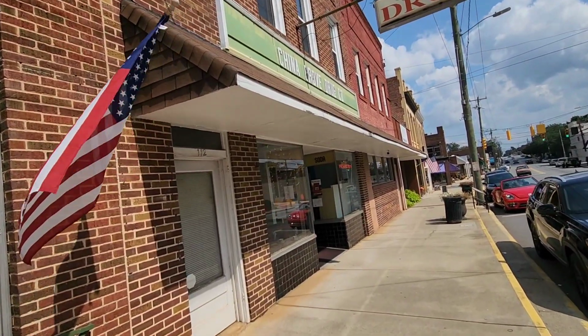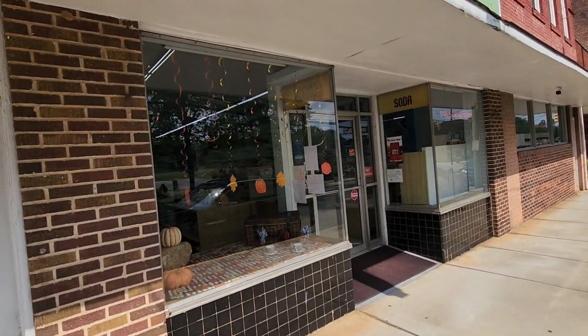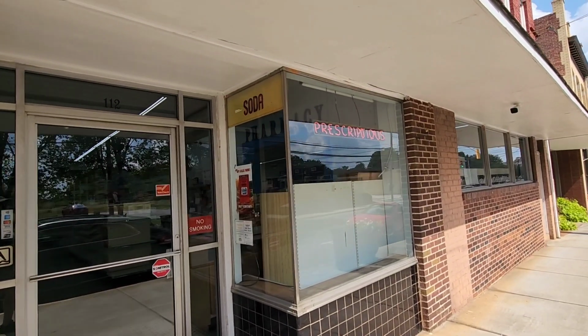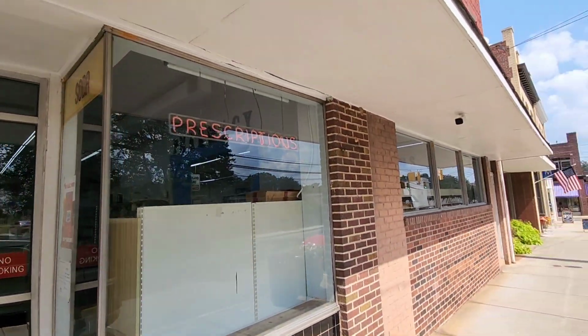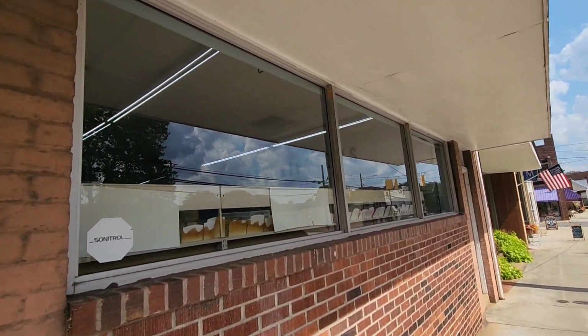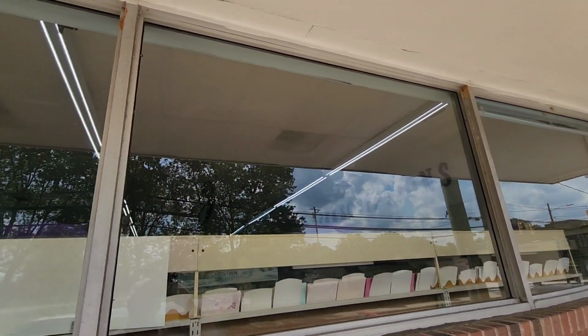And I'm guessing, is it still a drugstore? Yeah, it still is. Actually, still is a working drugstore. Get your prescriptions there. You got the old soda up there and drugs right there. That's so cool. I love that they kept some of the old stuff still up. Yeah, there's your prescription pickup. And the old Hallmark sign is still up there too inside.